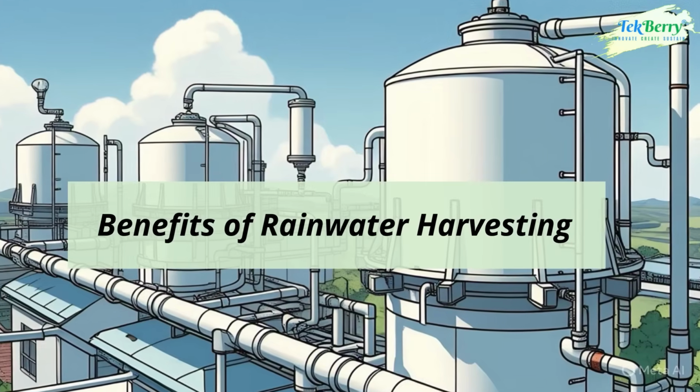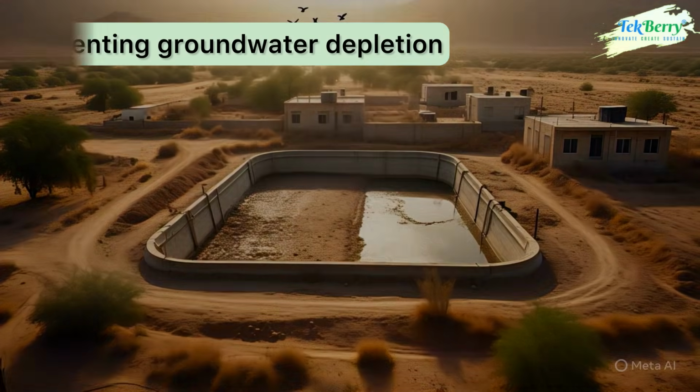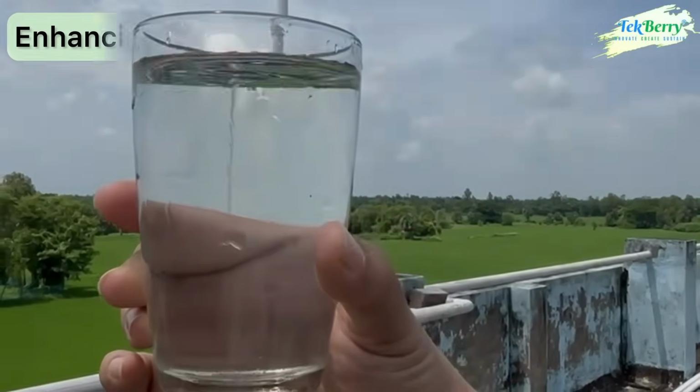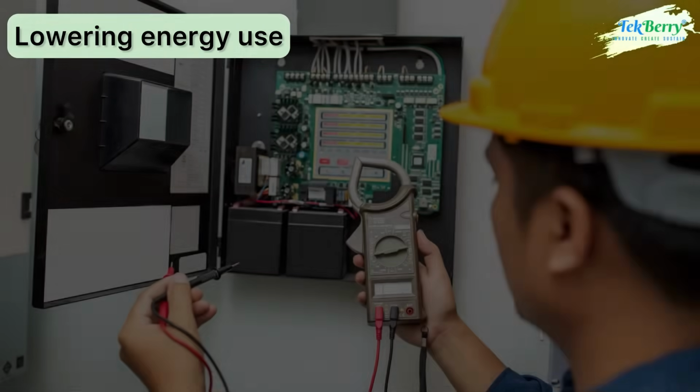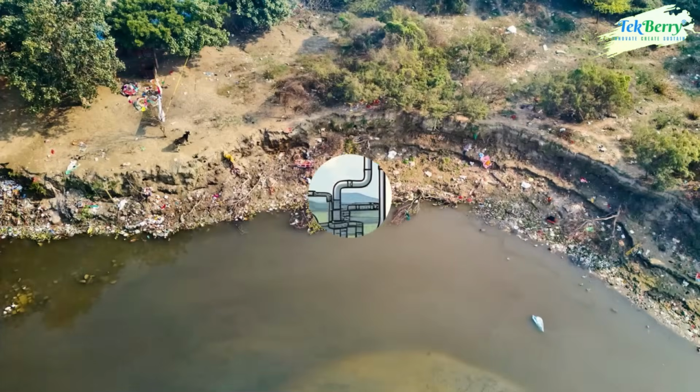Benefits of rainwater harvesting: conservation of water, preventing groundwater depletion, reducing urban flooding, improving water quality, enhancing climate resilience, lowering energy use, and minimizing pollutant runoff.